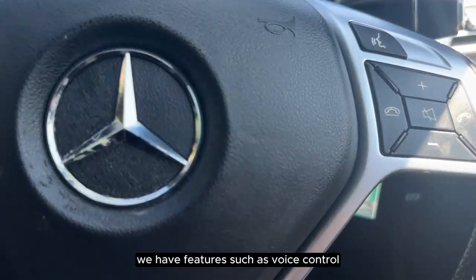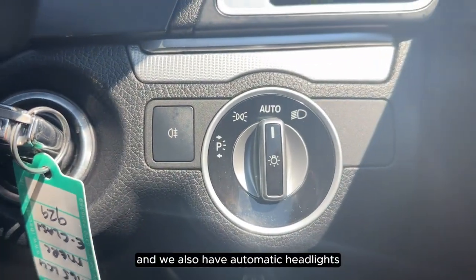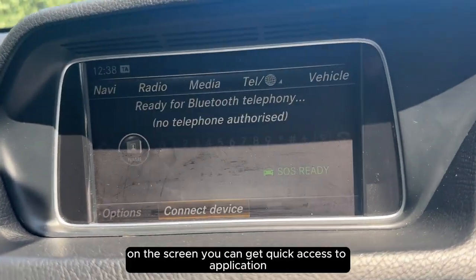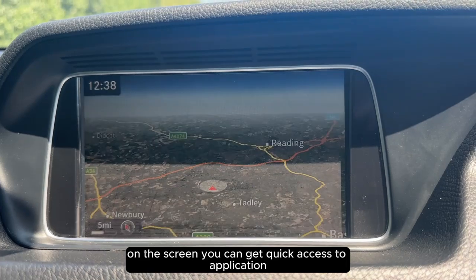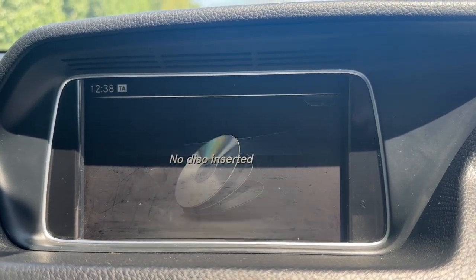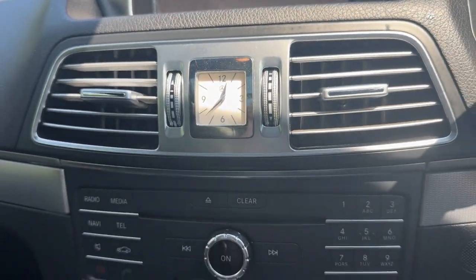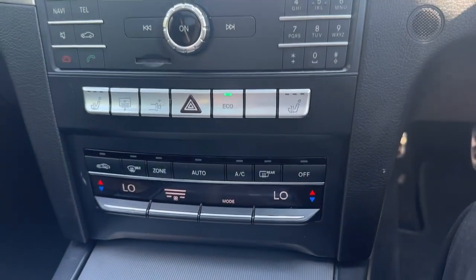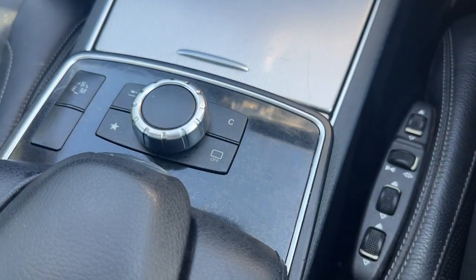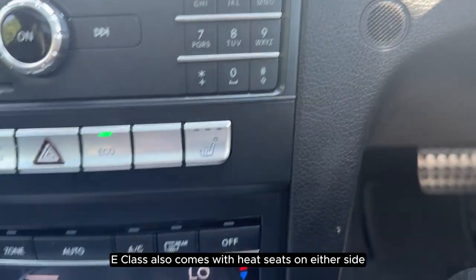On the steering wheel we have features such as voice control, and we also have automatic headlights. On the screen you can get quick access to navigation, radio, media and Bluetooth. E-Class also comes with heated seats on either side.